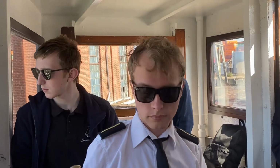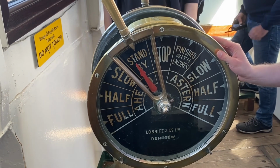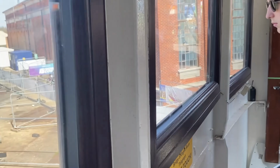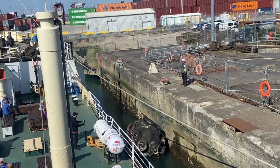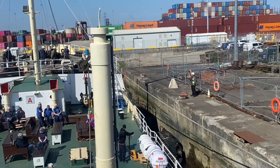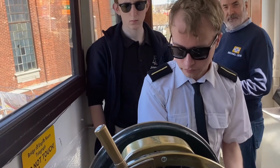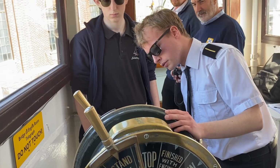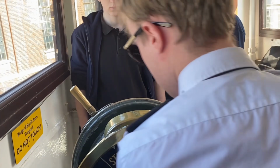Right, okay, we'll get rid of the head and stern lines then, Martin, and then we'll do the springs. Thank you, John. All clear off. Starboard engine, dead slow ahead, please. Starboard engine, dead slow ahead. And stop port, please. Stop port.